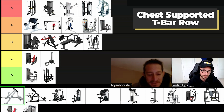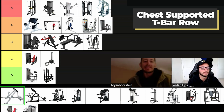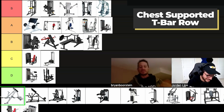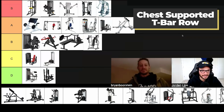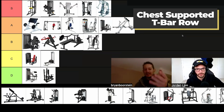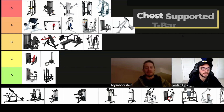Yeah, I mean, it's a great machine. I would likely put it into the S tier category if I didn't know what was coming next. So just because of that, we're going to put it into the A category. Because, I mean, it's chest supported, you have the option of the 2 grip positions. It's an amazing machine. Yeah, I have no arguments. That is the machine that I have in my house. Yep. And it's insanely good, only to be outdone by the one that's next.